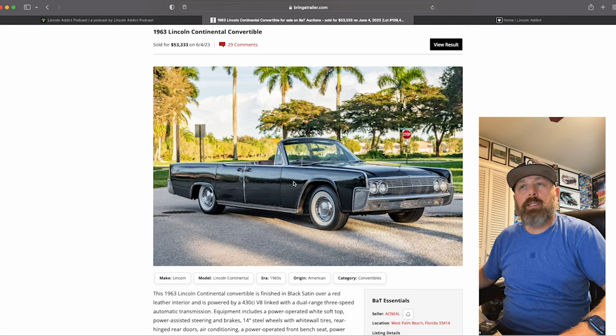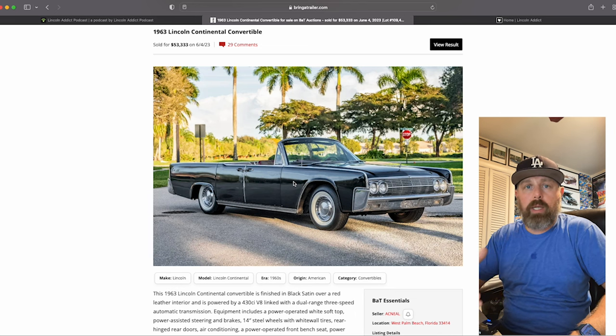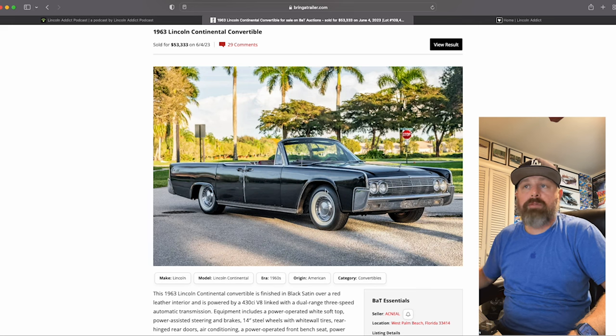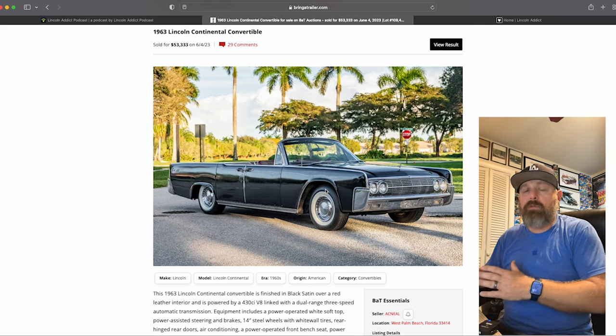There's a few things about this car that I want to talk about that caused some confusion, and it will reinforce the importance of listing things as accurately as you can. Now, I do believe this car, based upon one of the comments from the seller, did change hands a couple of times. So I can totally understand where that's one of the X factors.